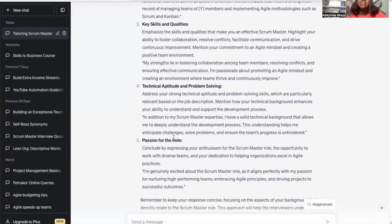Another point here is technical aptitude and problem solving. Address your technical aptitude and problem solving skills. So, for example, in addition to my Scrum Master experience, I have a solid technical background that allows me to deeply understand the development process. This understanding helps me anticipate challenges, solve problems, and ensure the team's progress is unhindered.